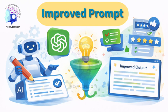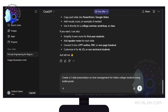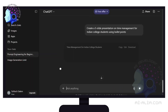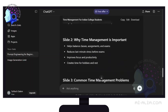Now let's look at another improved prompt example. The improved prompt says, create a 5-slide presentation on time management for Indian college students using bullet points. This is a strong and clear prompt. First, it clearly tells the AI what to create. Next, it mentions the number of slides. Then, it gives the topic. It also clearly defines the audience. And finally, it explains the format. Because all the details are included, the AI does not need to guess anything. It knows exactly what kind of output is expected.